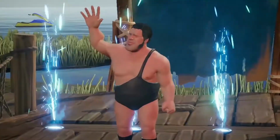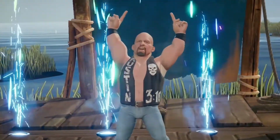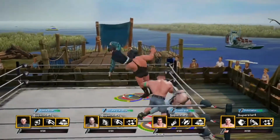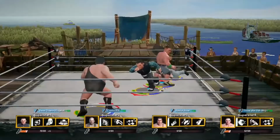There's out of ring weird obstacles. Like if you throw a guy out of the ring, I know there's a crocodile that can bite you, or there's a goat that can ram you. Stuff like weird stuff like that. But it's very arcade style of a game.